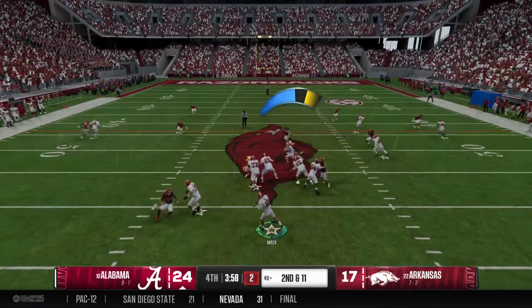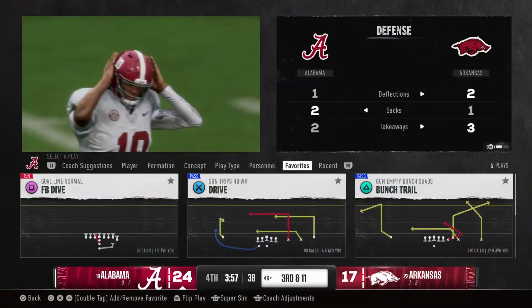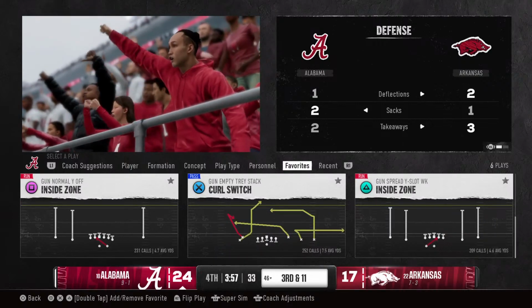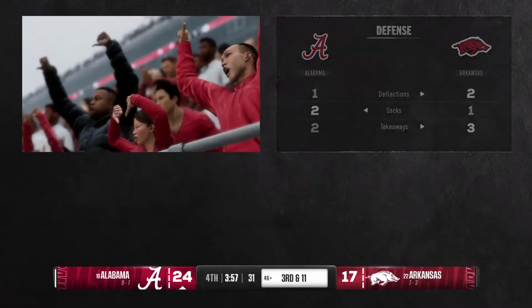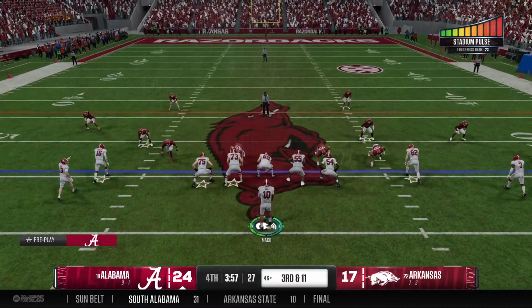Looking to pass. It's Mack. And it'll be incomplete. This defense is physical and pass deep. Big third down as the crowd gets behind this defense.